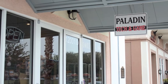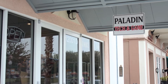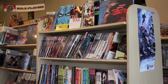A lot of comic book stores are comic book stores that have like all kinds of stuff. Like to me, they just weren't confident enough that they could survive just selling comics. Like it was almost like it was embarrassing. Like they had comics, but really they're pushing these Magic cards and these Yu-Gi-Oh cards and these toys and these statues and whatnot. Paladin Tech and Game is a multifaceted shop in Avalon Park similar to the one Holland describes.